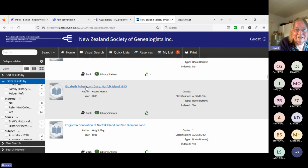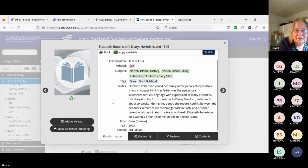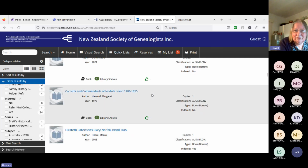Now, here's another interesting thing. Elizabeth Robertson's Diary of Norfolk Island. She wrote in 1845. And if your people were there at that time, then her experience was probably their experience as well. Always look for things like that when you're ready to write your family history, because sometimes it can give you an outline of what was happening at the time. Not just for this particular island, Norfolk Island, but for anywhere in the world. You need to look in lots of places.